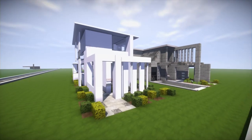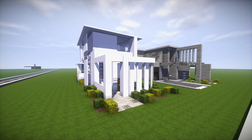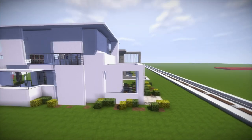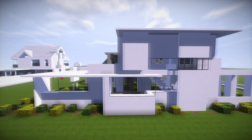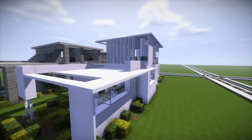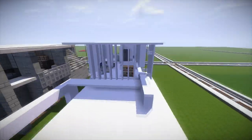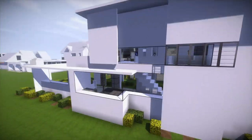The first one inspired by Mikey Mub. Mikey actually started a trend on the server with these white concept looking townhouses with a build review that I actually did. A lot of people got inspiration from that video and really liked his style and tried to make their own versions. And Zelvi made one right here.